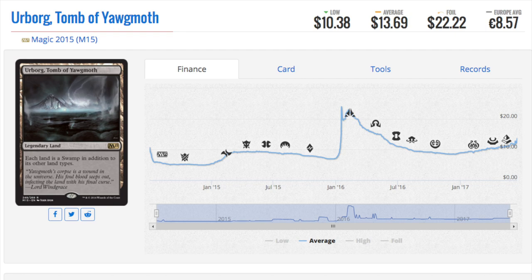Cord of Calling is also a $10+ rare. That's very good for a core set. That is super great for a core set. It's something that not many sets have in the rare slot.